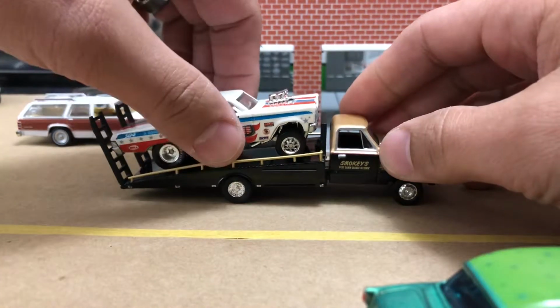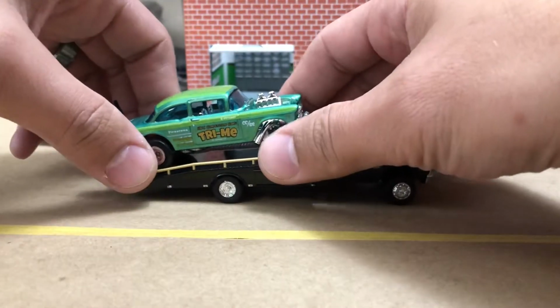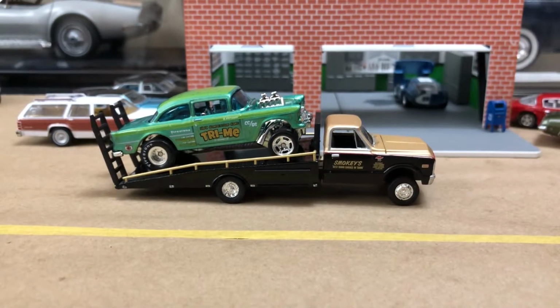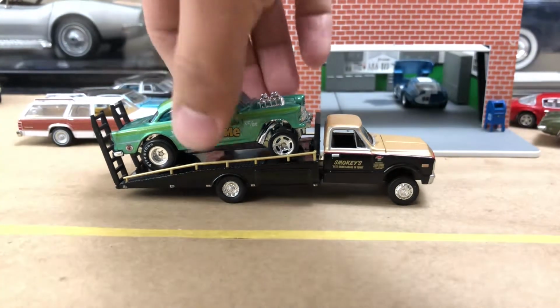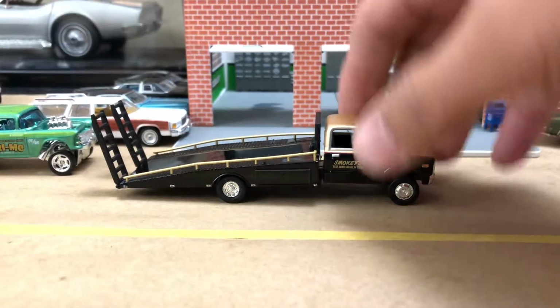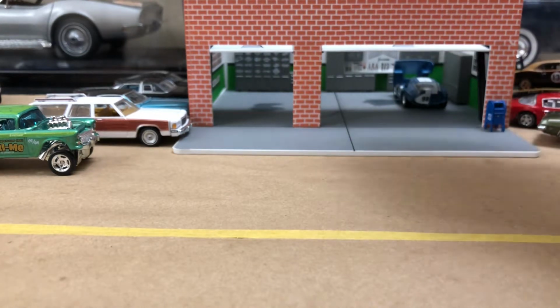We got the Cyclone. We got to put the Try-Me on there. Any of the Bel Airs look good on it. I thought that was badass. So yeah, it's good. It's good to have around. You can't ever have too many haulers around if you're having these little diorama setups or having your cars out for pictures and stuff. Definitely adds a lot of flair.